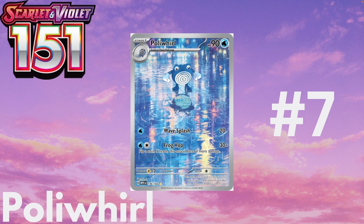This card looks beautiful. I think if this was Squirtle or something like that, this would be by far the number 1 card. But it's Poliwhirl, which is not the most popular Pokemon. Still, I think this is a very cool card, with very cool artwork. It's definitely number 7 for me.